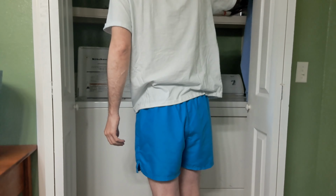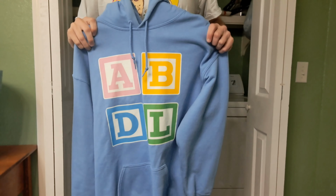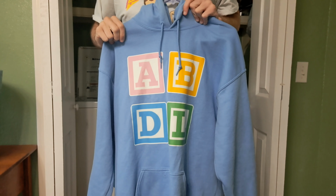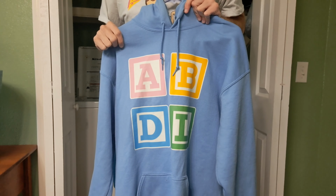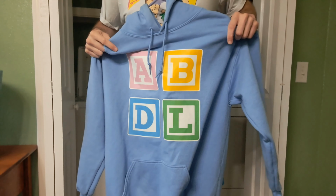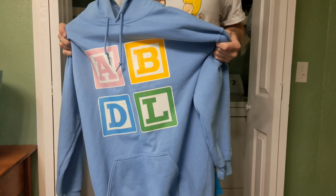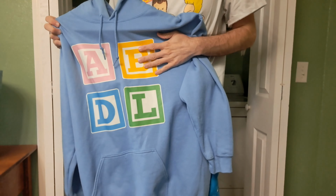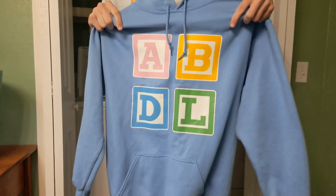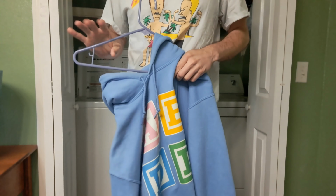And here is a hoodie that I had made. So I went to the flea market the other day, and at the flea market, you can get like custom t-shirts and stuff made. And they had this cute solid blue hoodie there. So I had them put ABDL on it in blocks. So that's pretty cute. So I'm going to wash that too.